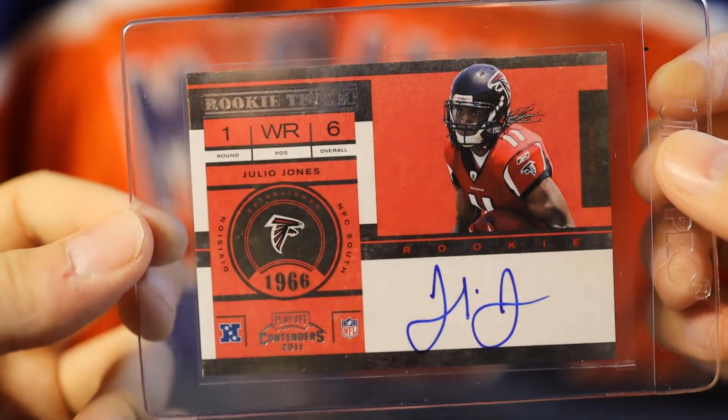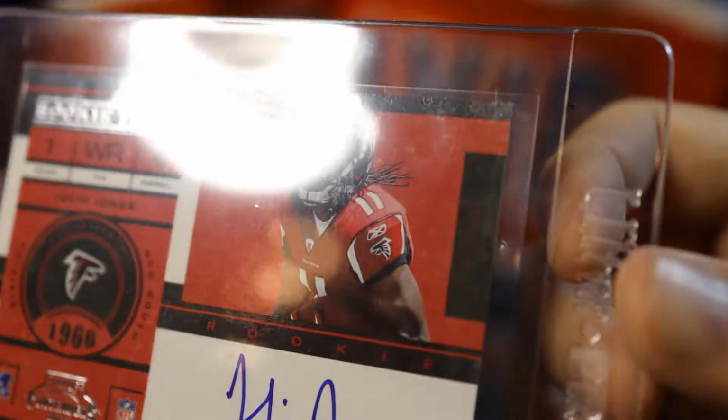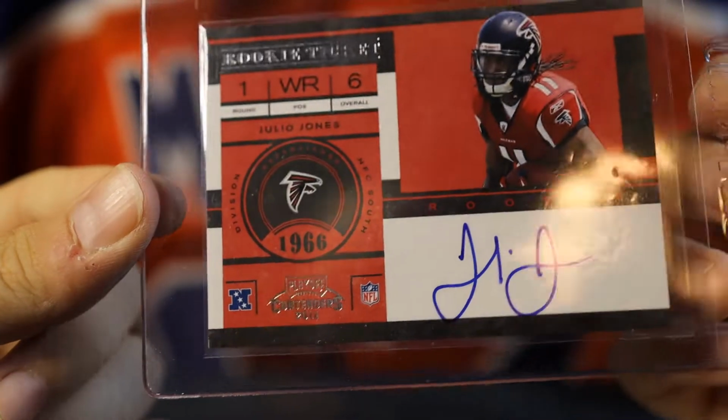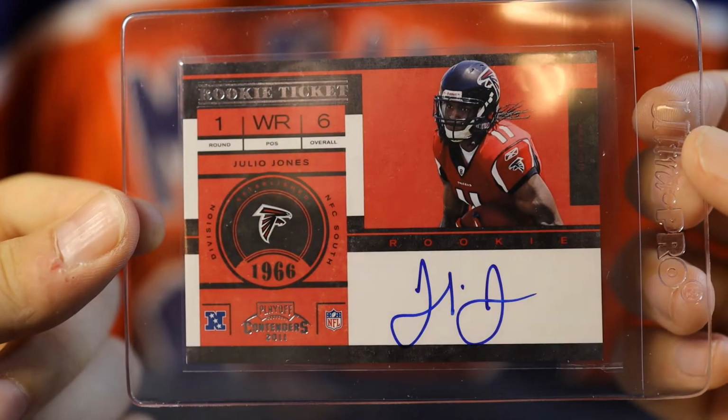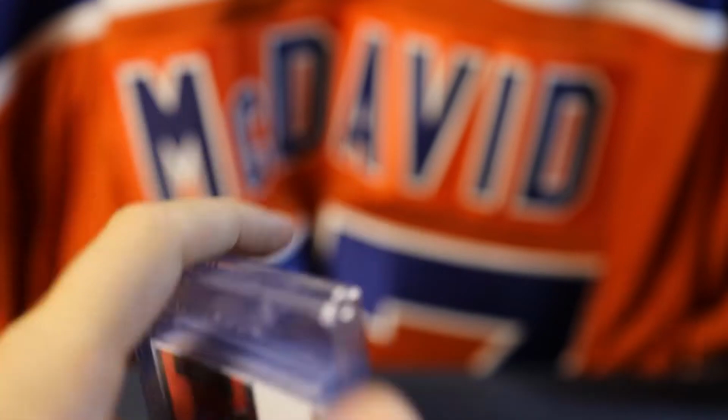Julio Jones rookie ticket, Contenders. These cards are like impossible grades. This one has a little white speck, but besides that, it's pretty pristine. So expect a 9 on this one. And I think I'll just keep that in my PC when it gets graded.